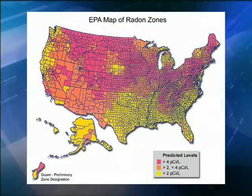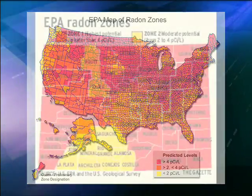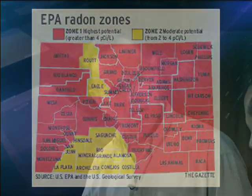So does that happen anywhere in Colorado, or is it unique to Colorado, or do we see this in other states? Trace uranium-238 and the whole decay process occurs throughout the world. It's found almost everywhere. Okay. It's just in some areas it's greater than others. In Colorado, especially up and down the Front Range, we have higher levels of radon in the soil than you may find in other parts of the country.